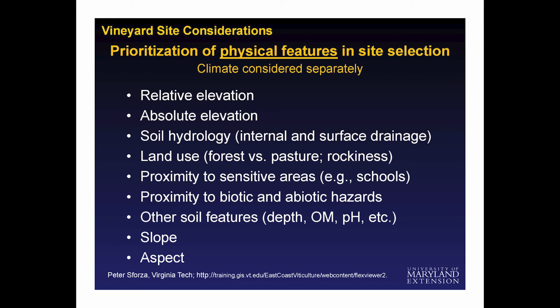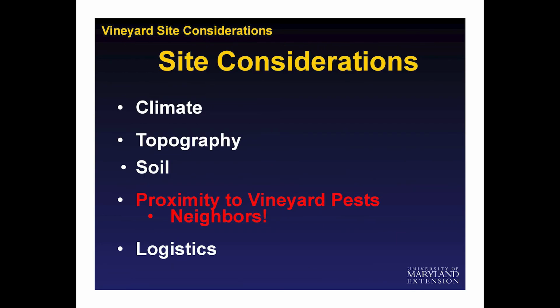So either you run this yourself, or you give me an overhead map of where you plan on putting in your vineyard, and I run it for you and send it. It can be done very quickly, and it's a huge amount of information that's very helpful for us. Okay, getting towards the end, some other site considerations: proximity to wineries where you have to sell the grapes, and also proximity to vineyard pests.